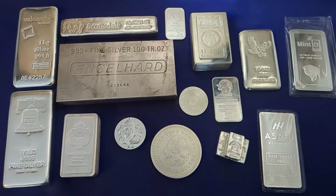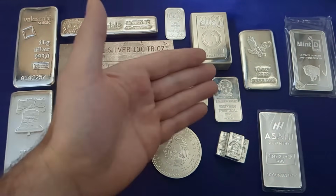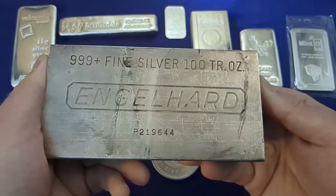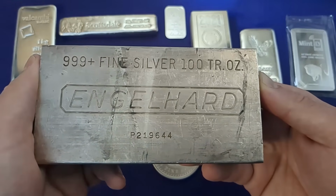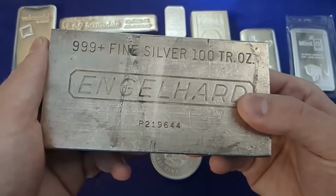Another thing you might want to keep an eye out for when you're stacking silver bars is some of the higher premium forms of silver. I know that I've been talking about how these are low premium, but some bars, like Engelhard's are a good example, do carry a little bit of a higher premium, and that's because they are collectible.